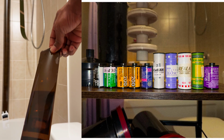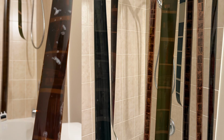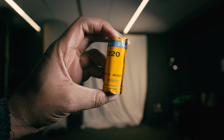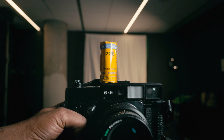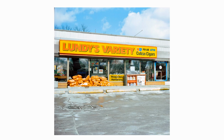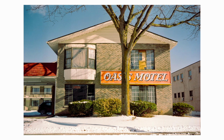I developed all these rolls using the Fujifilm C41 kit and scanned it using my Epson V600 scanner. I'm very excited with the way the Portra 160 held up. The NC stands for natural colors, and taking a look at the colors in these images, the colors do appear really natural. Not too saturated, not too blue, not too green, just like baseline. And I could push it one way or push it another way. The images did actually come out a little more green than I intended it to, and it just needed a little bit of pushing in post to just take out the greens.